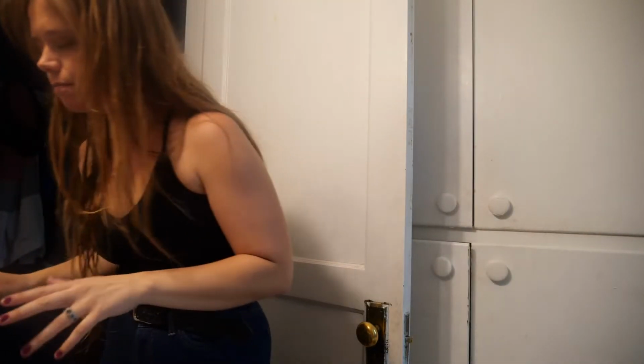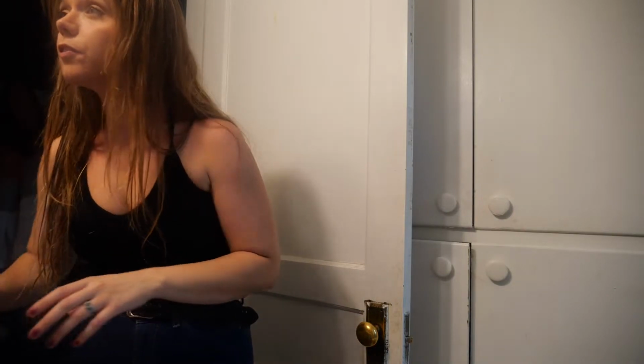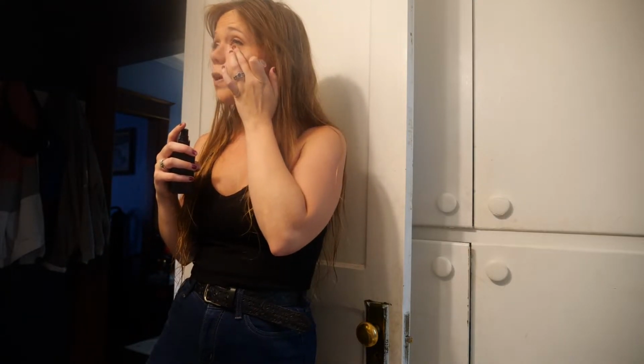So that's basically the makeup. It's not quite right yet, but it'll soak in. That's one thing I always think about makeup. It never looks as good right when you do it as when you are done with it. So I'll set it with this e.l.f. setting spray, which actually works super well. And then I'll do my hair.